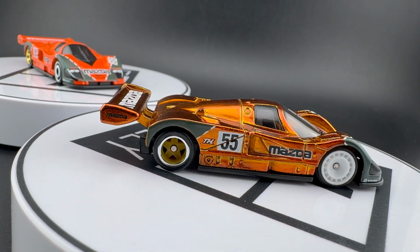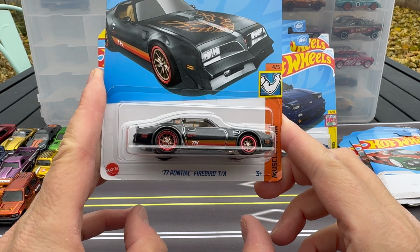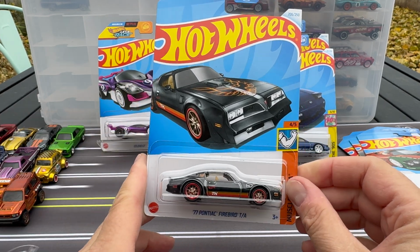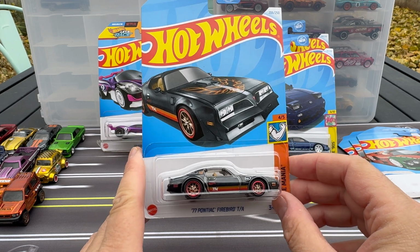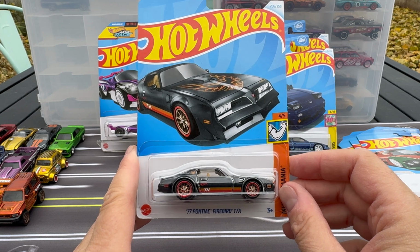Found this one at a Dollar Tree. Also pulled one from an unboxing. I got lucky with this casting. It is the 77 Firebird, Pontiac Firebird TA. I think it was released the same time the El Camino was released way back when, in modern classics, the first modern classics from like 2008, 2009.